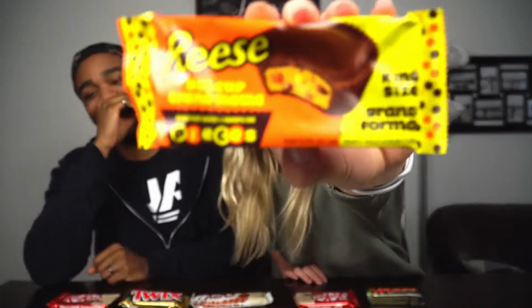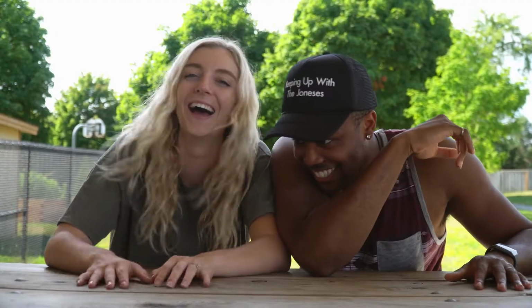I'm seeing a little bit of a flashback right now. I knew this was coming. Yeah, so Ben & Jerry's peanut butter cup, so good.